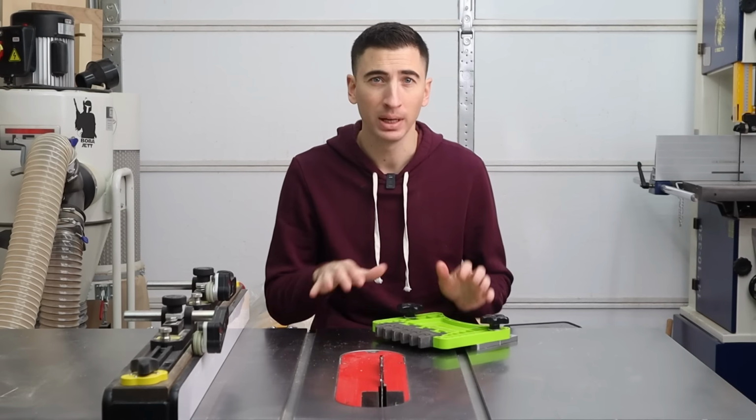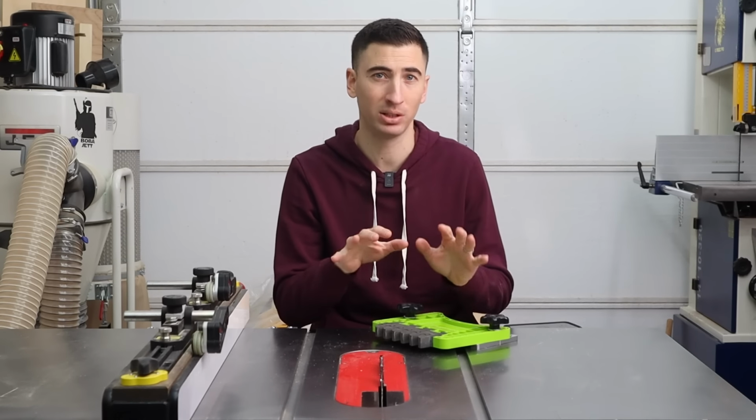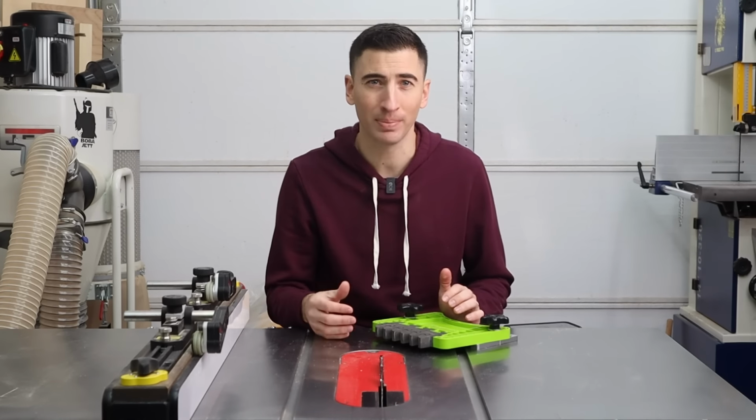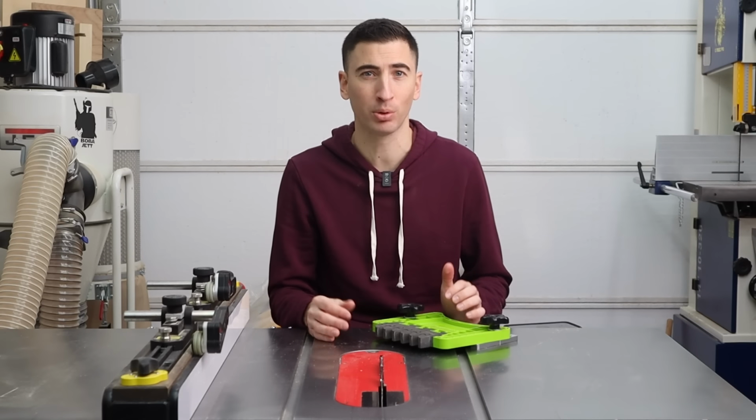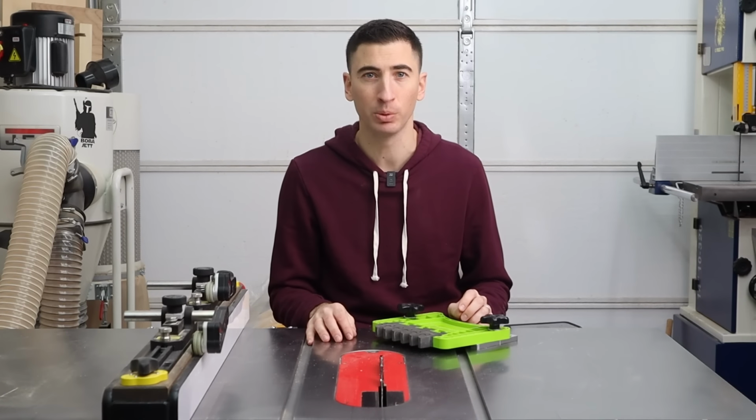Here's what I can tell you. These shine if you're making a bunch of cuts from stock that is the exact same width. But I found in my shop that's rarely the case, and I'm generally ripping boards that are different sizes. So while I do own this, I couldn't even tell you the last time it was used.